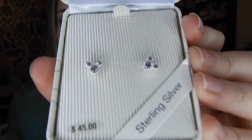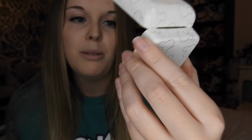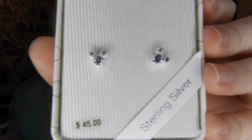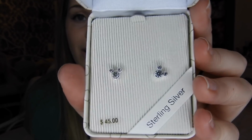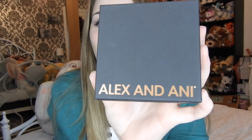These tiny little sterling silver Mickey Mouse earrings. These were $45, it says on there. Basically, I've lost all of my earrings that I own, and I can only really wear proper silver in my ears because they make my ears hurt otherwise. So I said I was going to invest in some when I was out there, and these are the ones I chose. They're little tiny diamante ones. Not sure how well they show up, but they're really glittery, and they're just the right size for my ears, so I got them.